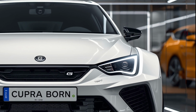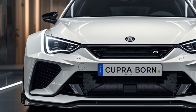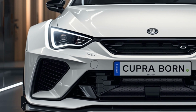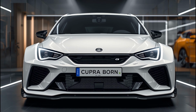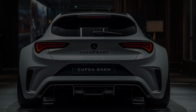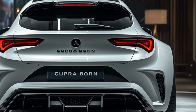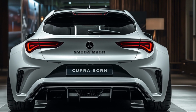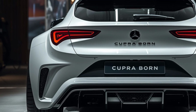Moving on to the interior, Cupra has made significant upgrades. High-quality materials, with 75% recycled content from plastic bottles and fishing nets. The dual-screen setup includes a 10.25-inch digital instrument panel and a 12.9-inch touchscreen running the Android Automotive system. Physical buttons have returned to the steering wheel, providing dedicated controls for driving modes.